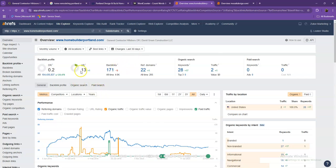We'll be talking more about the numbers, starting off with UR. This is the level of trust that Google has in your website, and DR would be the strength of your website. Backlinks, on the other hand, are other websites that refer to your website, so they're like shoutouts from different directories like Yellow Pages, Yelp, and the like.